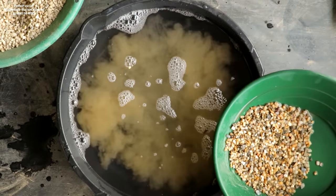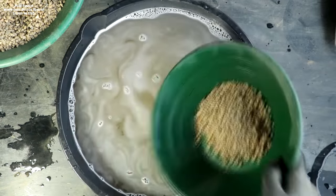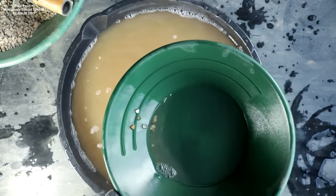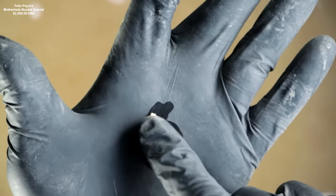There's all that dust. No gold in that one. All right, pan number six. And we got ourselves a nice little nugget. There we go. Out of six pans, that's the only one we got. We have a lot more to go though.